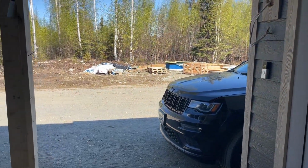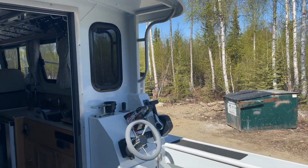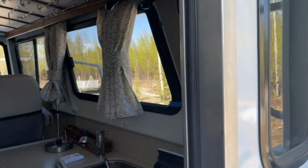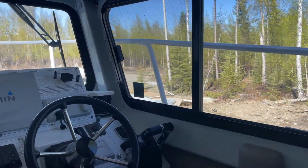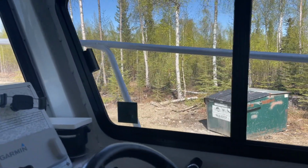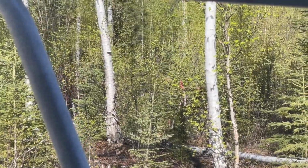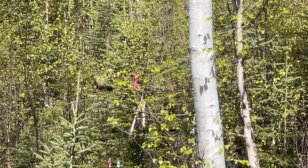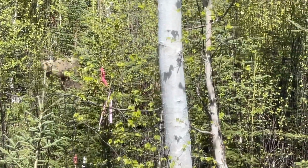Gary just called, and there's a moose outside, so we're gonna go outside, take a picture. Kind of quietly. I don't see him. Oh, there he is. He's munching. Hi, buddy. Boy, they blend in.